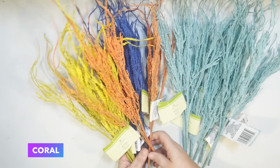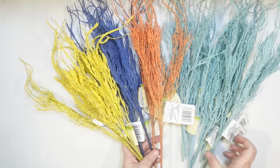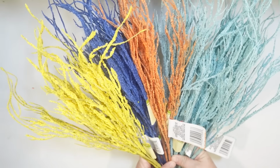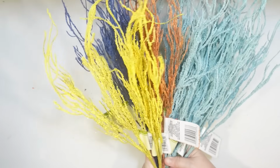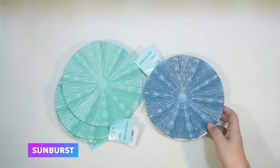Now, these were not shore living, but they're new and I've never seen them before. So I picked these up yesterday too because they're like the glitter coral, but they're not glittery. And check out these beautiful colors. I thought these would be great for coastal DIYs. I really like the light blue, so I got a lot more of those. But I got the yellow, the darker blue, and the orange too for a little bit of variety if I wanted to do a coral reef scene or something like that.